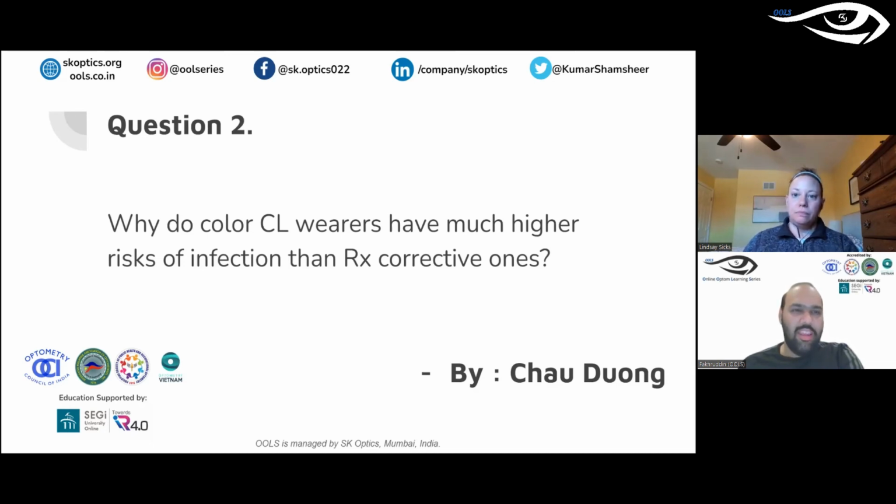I would totally agree. Cosmetic lens wearers get their lenses from unreliable sources, and there are many of them available now, even in the flea markets, the night markets and things like that, where they can just pick and choose what color they like. We really don't know the authenticity of those lenses, and that could be one of the reasons why we are seeing more complications in those patients, right?